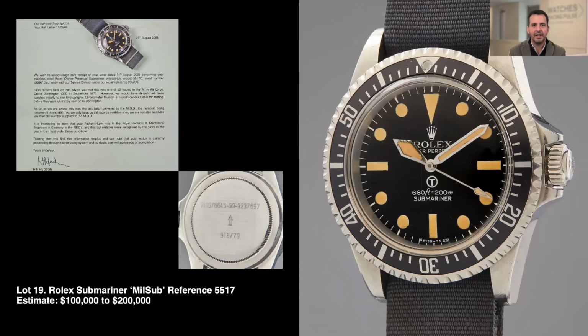Lot number 19 is an issued Rolex Submariner, a very coveted reference 5517. It's the first 5517 that Philips has ever offered. This one is extremely well preserved with a case that has never seen a polishing, a flawless dial, as it is a military issued Submariner commissioned by the British Ministry of Defense and issued to the Army Air Corps in 1979.